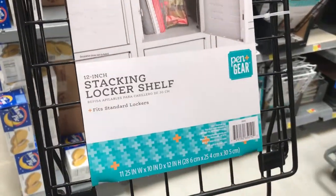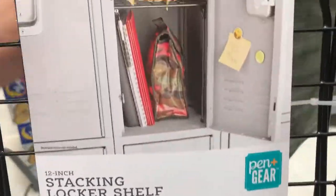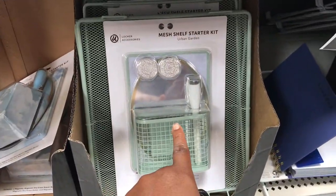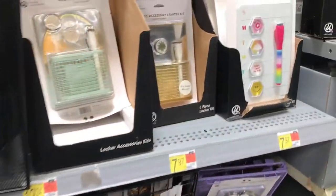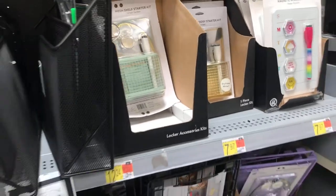This is a stacking locker shelf. I'm like, where was this stuff when I was a kid? And then they have other little items. This here looks like a mini shelf starter kit. And then what else do we have over here? A magnetic accessory kit. That's pretty cool.